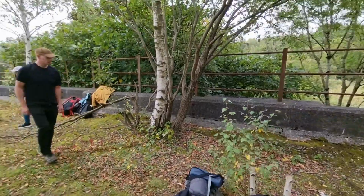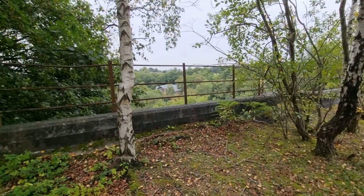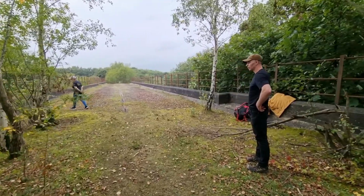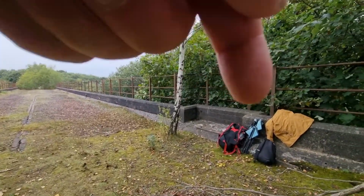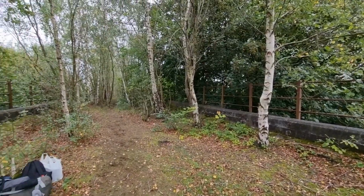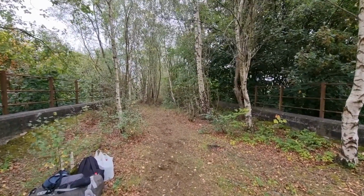Right, we have just got here. We're on the far end of the viaduct. Just got one house over there, be a little bit cautious of. We have camped this one before. And then after dark, we get a little tiny fire in just there. And we're going to chuck hammock and tarps up in these trees. Got a little bit of rain forecast after, so we'll have to put a tarp up as well.